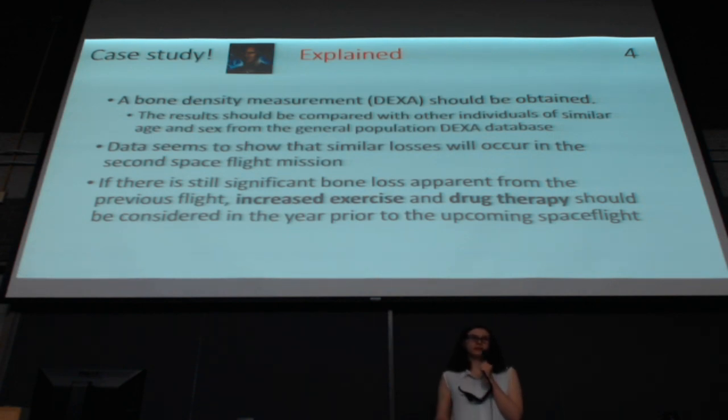So in addition to increasing exercise in the 1 year prior to the next launch, there are also some drug therapies that people use that can be considered for this patient.